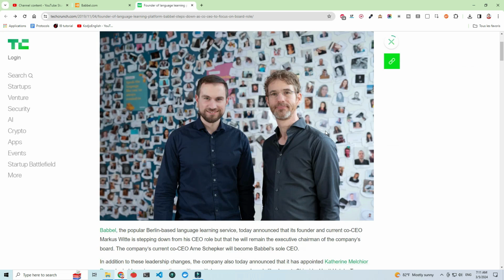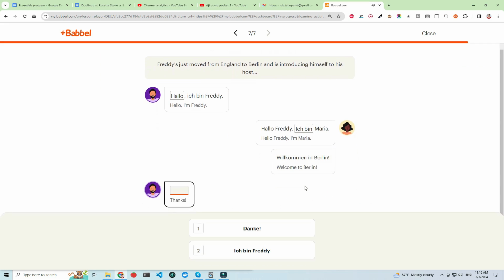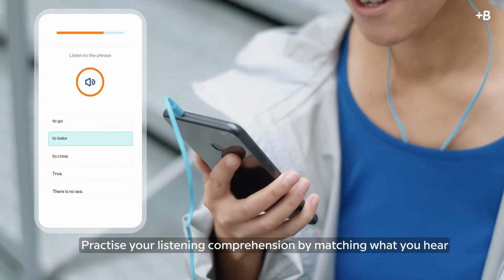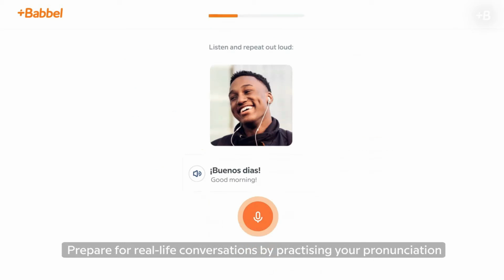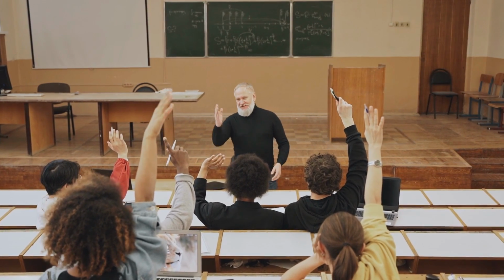All right, so first off, let's start with Babbel. Babbel was established in 2008 and it takes a balanced approach by combining various exercises like translation, dictation, and matching tasks, and explicit explanations in the lessons. Like, it actually explains grammar, unlike Duolingo and Rosetta Stone. As we'll see, they don't explain much grammar, if any at all.